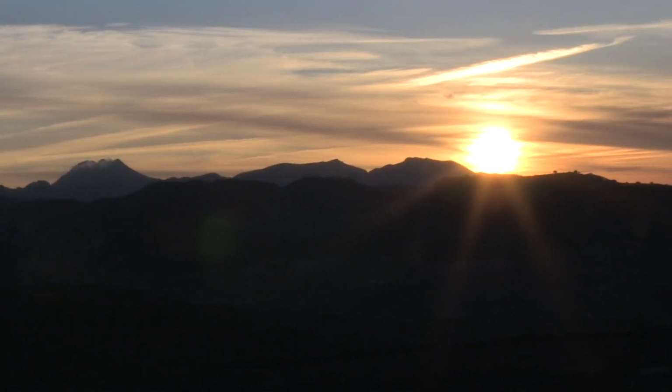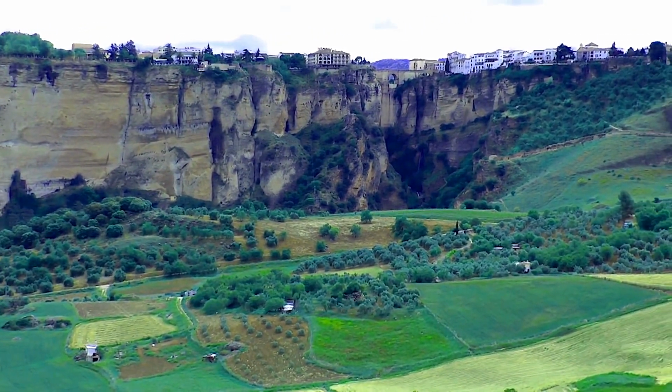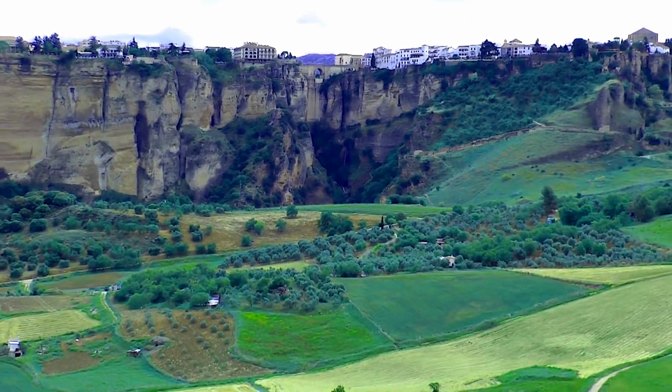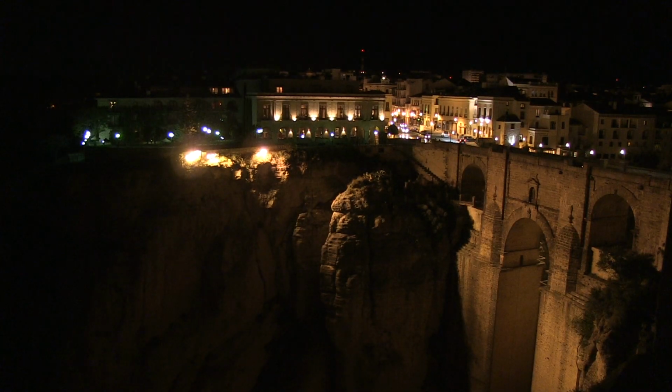Every city and region of Spain deserves a visit. But no visit to this magnificent country would be complete without exploring the history, culture, and beauty of this Andalusian cliffside gem that is Ronda.